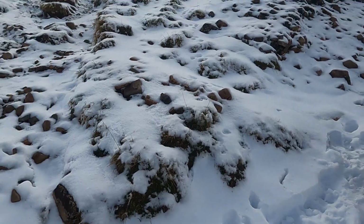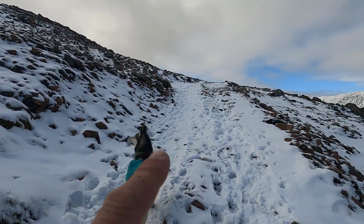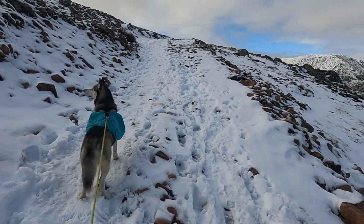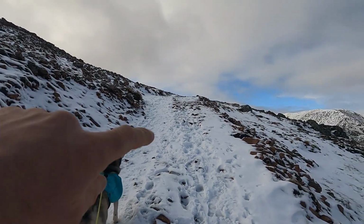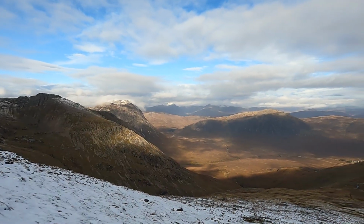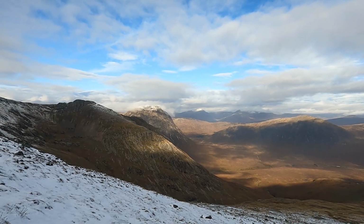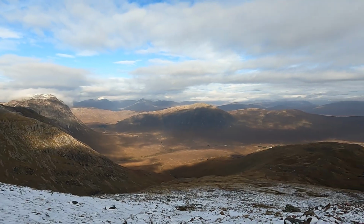Now it looks like the odd person might have continued up here. This looks like the path, but we're going to follow this for a bit because it is a bit slippery in the snow and this might be a bit easier. I suspect this sort of loops around, but we'll find out. It could be completely wrong. But again, look at that view. Look at the Vuckel over here. Vuckel out of Moor, Vuckel out of Beg in behind. It's just stunning.